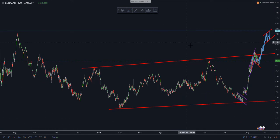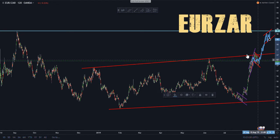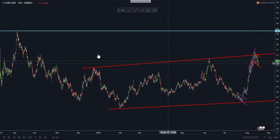So next pair, Euro Rand. First let me delete whatever focus I did, then I'm going to show you from scratch. Let me remove all this, then we can start. I'm going to start explaining from this area. So first, the key points that you're looking at.